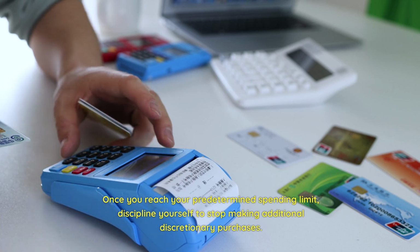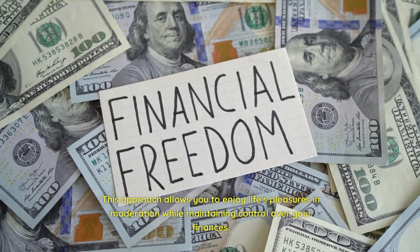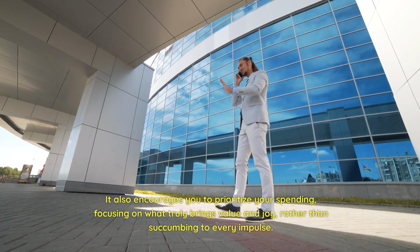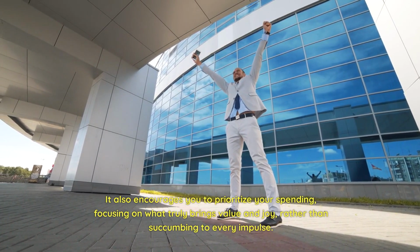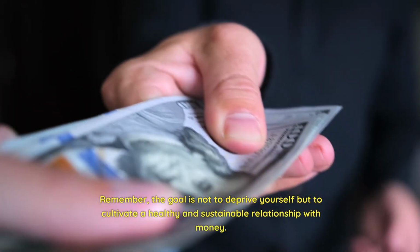Once you reach your predetermined spending limit, discipline yourself to stop making additional discretionary purchases. This approach allows you to enjoy life's pleasures in moderation while maintaining control over your finances. It also encourages you to prioritize your spending, focusing on what truly brings value and joy, rather than succumbing to every impulse. Remember, the goal is not to deprive yourself but to cultivate a healthy and sustainable relationship with money.